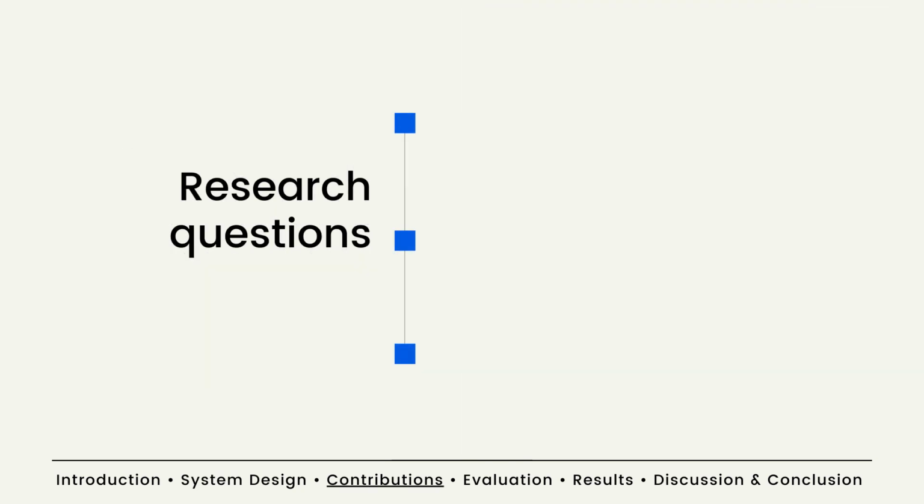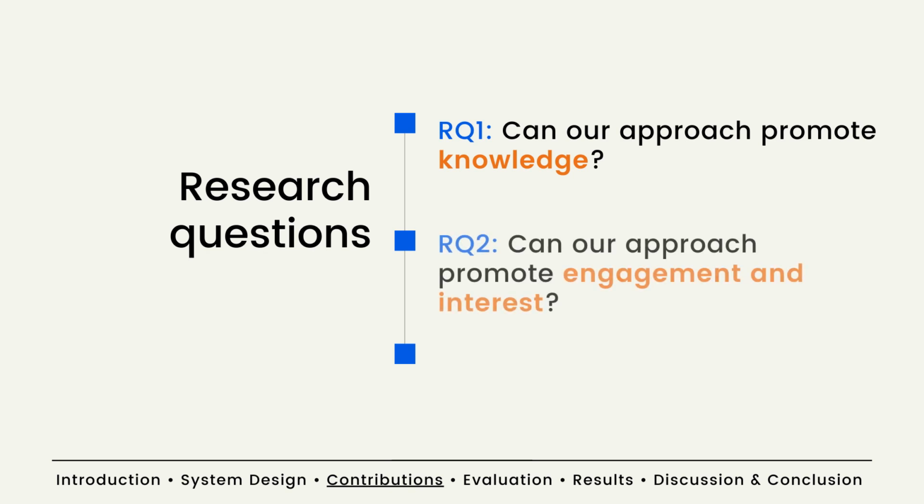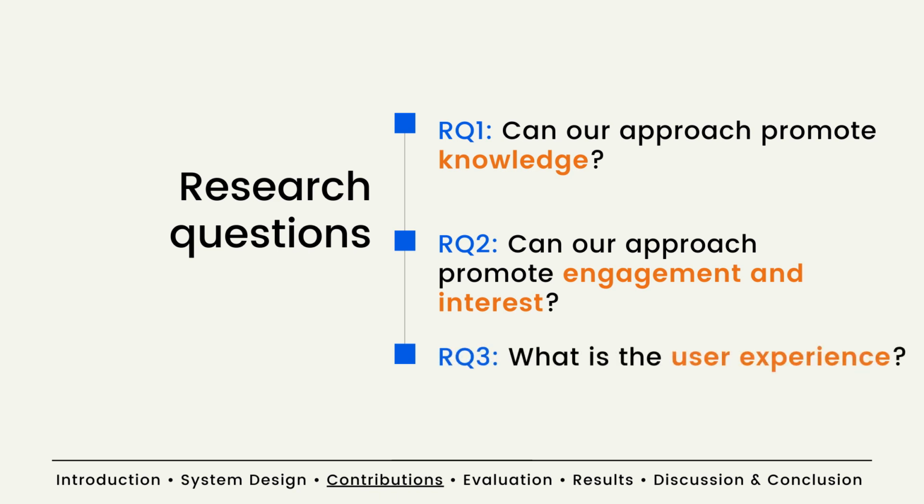Through the design, development, and deployment study evaluation of our proposed system, we examine the following research questions. 1. Can a narrative-based learner sourcing platform increase knowledge of AI concepts? 2. Can a narrative-based learner sourcing platform promote interest and engagement with learning AI concepts in an extracurricular environment? 3. What is the user experience of a narrative-based learner sourcing platform?